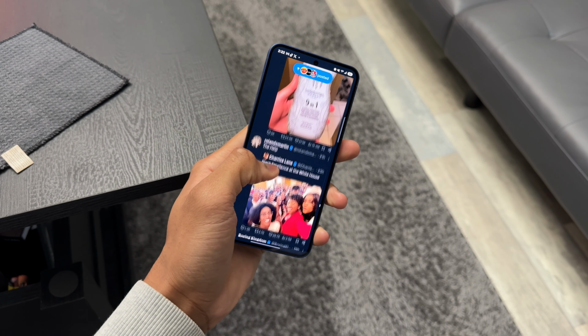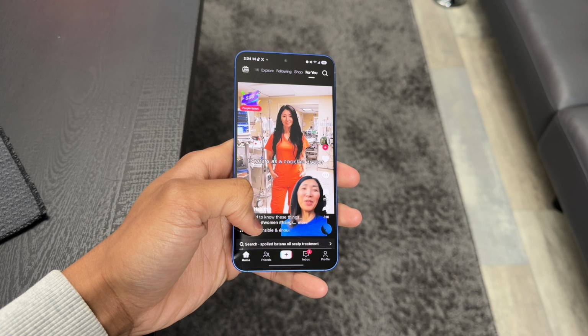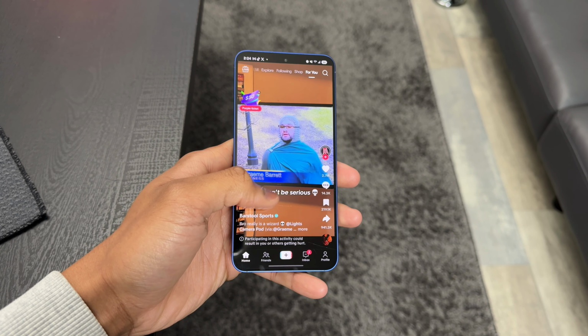The 120Hz refresh rate was good. The responsiveness is still holding up very well. And as far as anything involving display, the Galaxy S25 is doing phenomenal, and I'm glad that the longevity so far is pretty good.